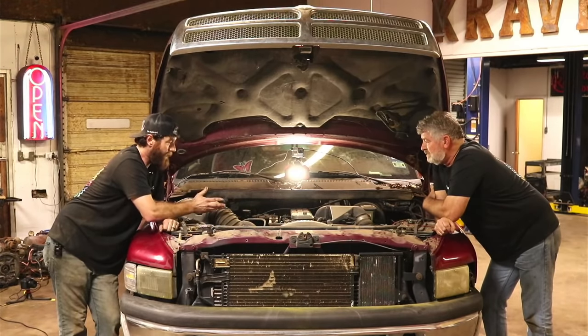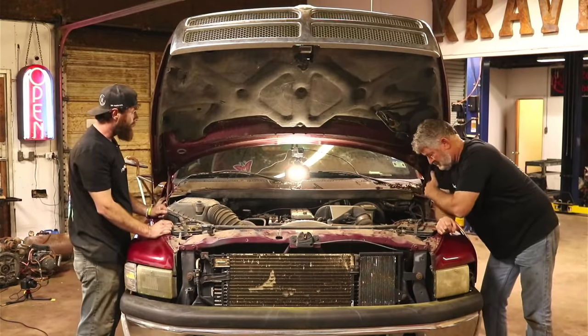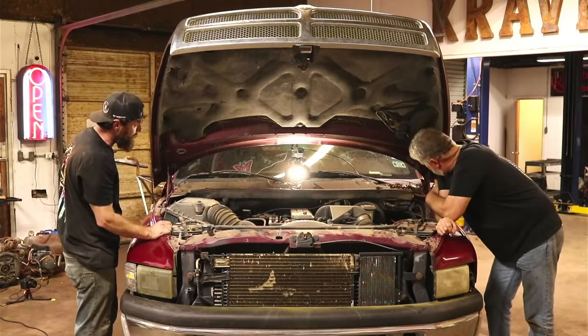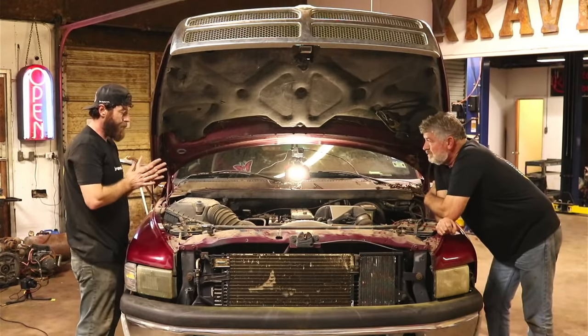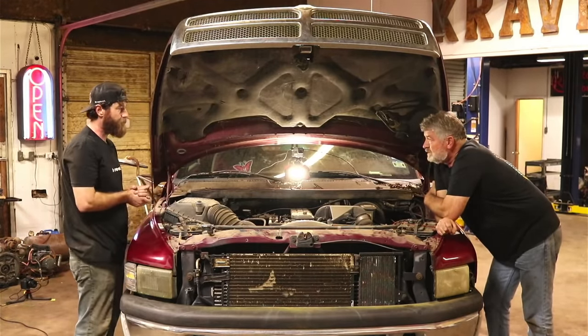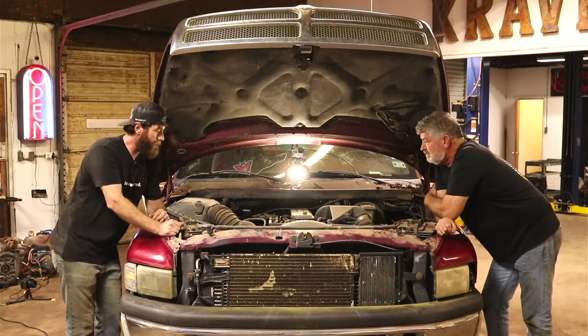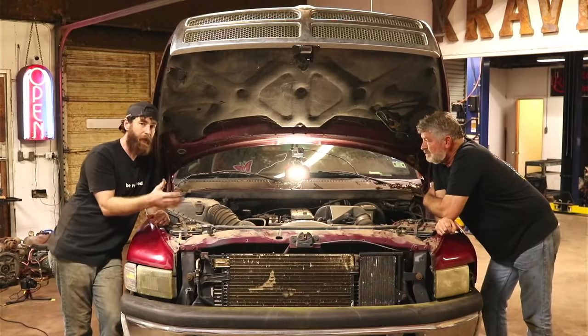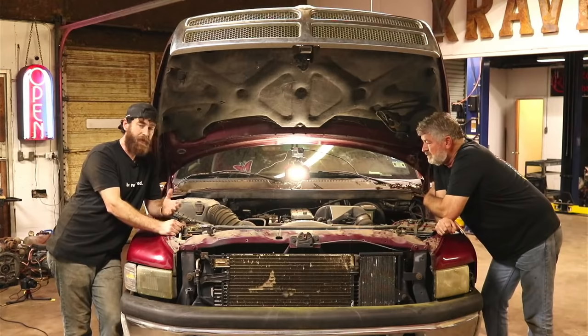Now this one right here, the batteries are dated 2010. The inspection sticker showed around 2014, I believe. So it's been sitting for around six or seven years now. What we're going to do right off the bat is obviously check all our fluids, change all our fluids, and just start with that.